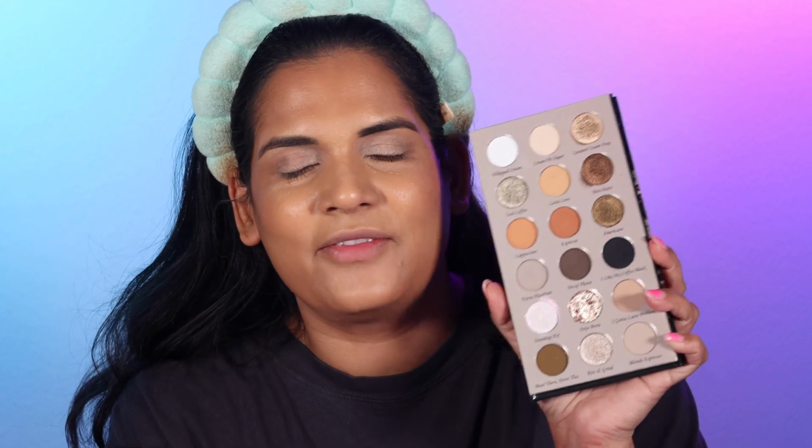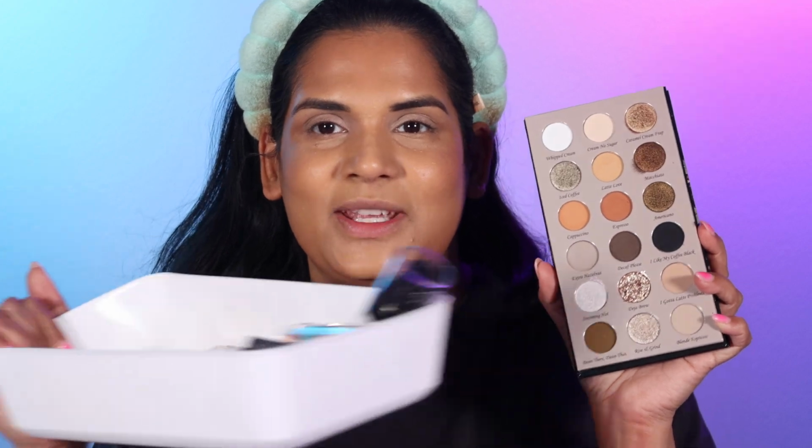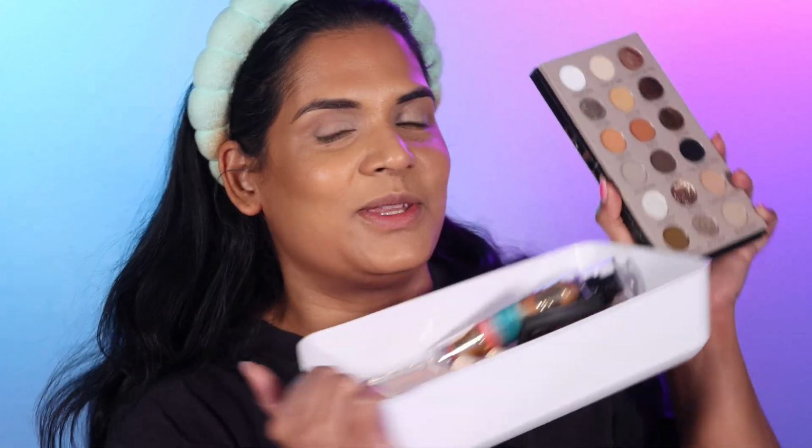You guys know I have a big eyeshadow palette collection, and I went through it and I could definitely find way more colorful color stories in my collection than neutral color stories. So imagine my surprise when I saw this new palette from Klarity Cosmetics. I have a bunch of new indie goodies to test out with you guys, and we're going to play with this palette. So if that sounds good, just keep watching.